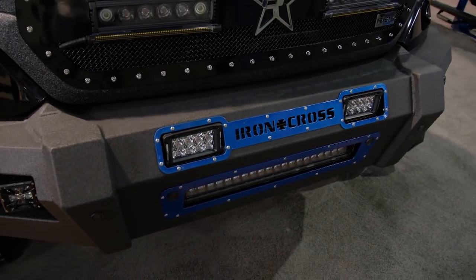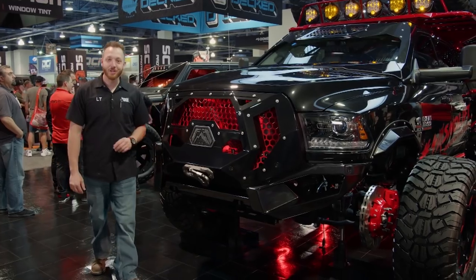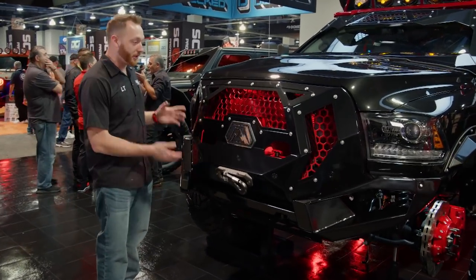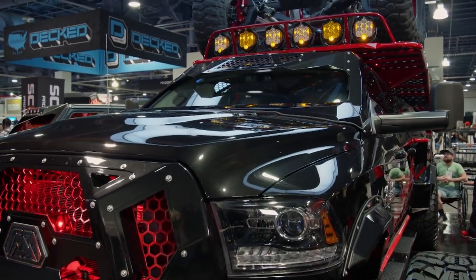If you want to totally transform the look of your truck, you could install a grumper. This is a combination between a grill and a bumper, and you can't even tell that this is a Ram truck. And on top of that, you can install a V-cowl, a combination between a visor and a cowling.